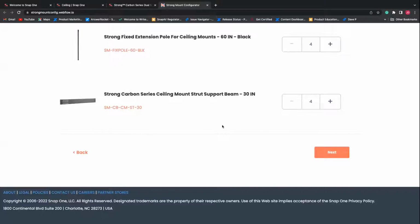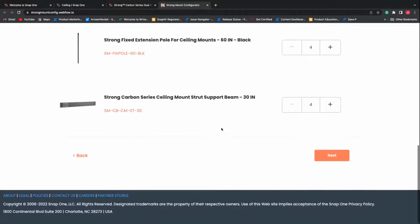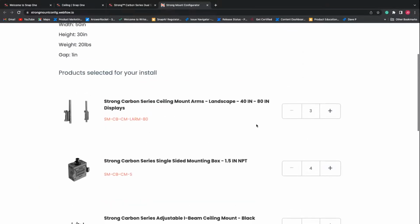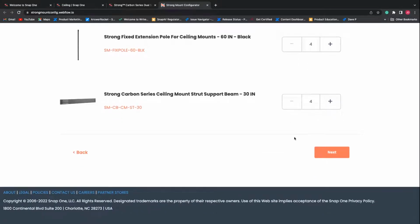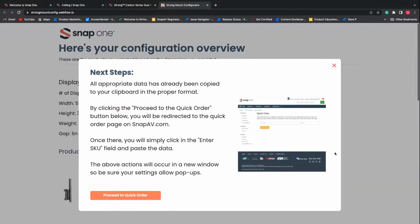So, but it will kind of create the list. You can review it, adjust it, go back. Maybe you have what you need, but you're working on another project, so you're going to add a couple more to the cart, and then you go to next, and then you'll be able to proceed to quick order, and this will drop it all in your quick order page in your account, and then you can quickly add that to the cart. The ultimate goal is to have a simple add to cart button here.